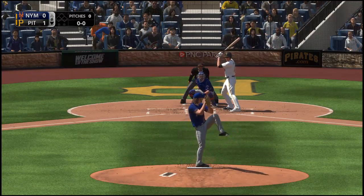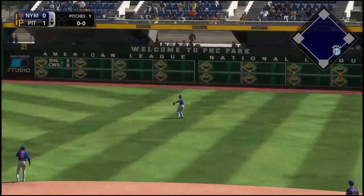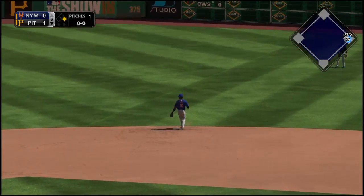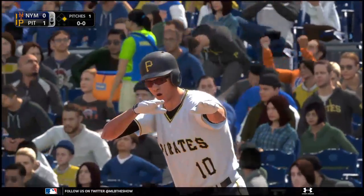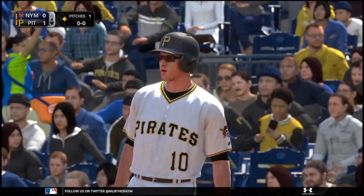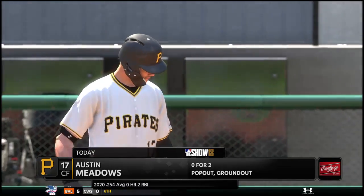First offering on its way. Slapped hard the opposite way. And that'll get down for a base hit. So he goes after the first pitch, and it's early trouble here this half of the inning. Up next for Pittsburgh, center fielder, Austin Meadows. Now batting, Austin Meadows.